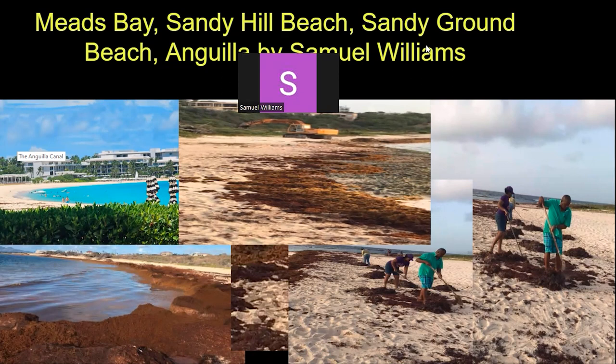It was actually my first time doing a slide for Zoom. So I just decided to do a collage of different pictures of different beaches on the island. As I said, it's Mead's Bay, Sandy Hill, and Sandy Ground beaches. And we can see the devastating effects of sargassum in these areas, especially in Sandy Ground and Sandy Hill Beach. I said Mead's Bay is extremely popular with tourists, and thankfully it was not really affected like the other two, which are popular with tourists, but not as much as Mead's Bay, because a lot of the top resorts are on Mead's Bay. So you can imagine a disaster if sargassum had affected the beach on Mead's Bay.